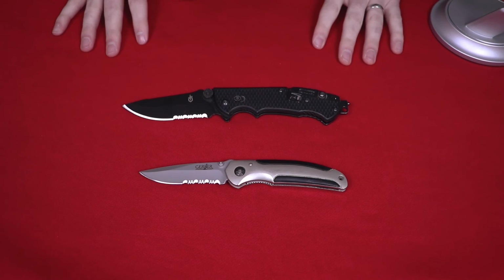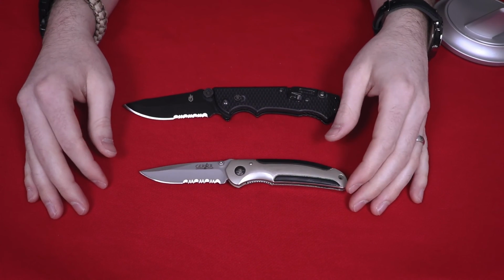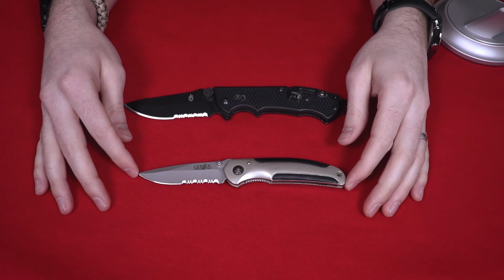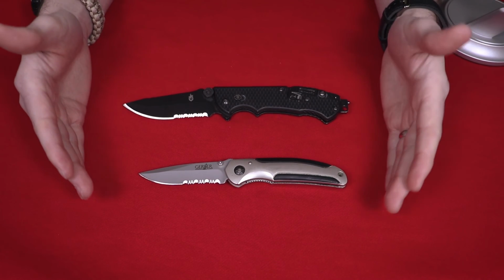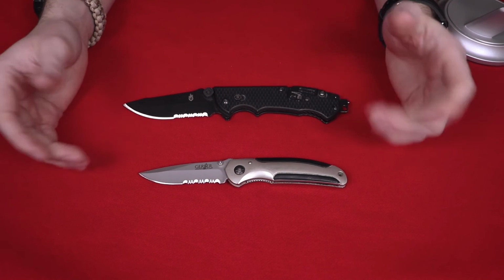So, sorry we've been rambling on for a little while. Check out these Gerber knives. There's lots of other knives I want to cover in the future, but these are some of my favorites. These knives have been the two staple knives in my life that I have carried in every situation. I don't carry a lot of other knives.